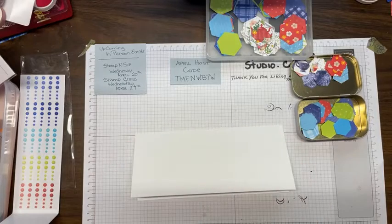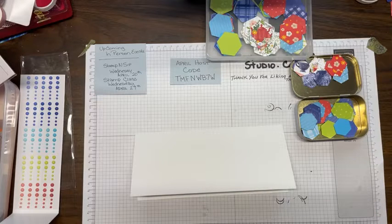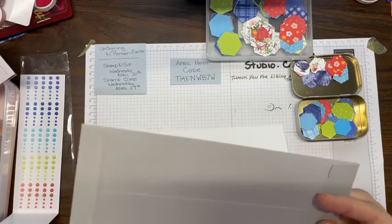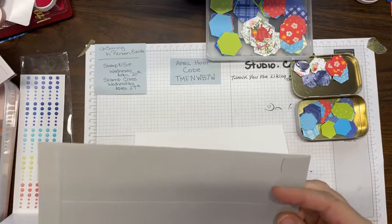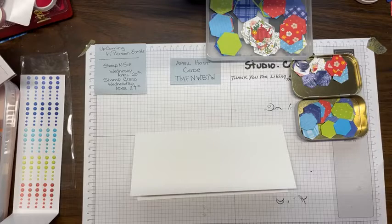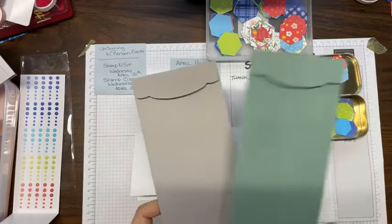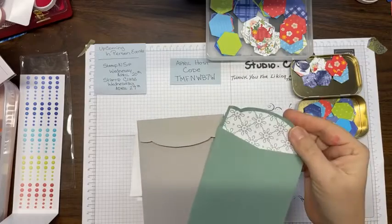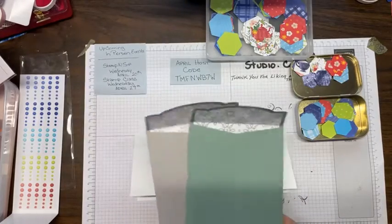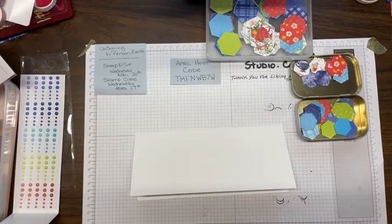This fits in a number 10 envelope, but we have these beautiful envelopes, and if I don't have schmutz on them, here we go, a little schmutz on mine. They come in 3 different colors. These are carrying over into the new catalog, so these will be wonderful. Here's 2 colors. They're really pretty because I love this little end. But you could always make your own too. We have dies that work with slimlines, so totally fun.